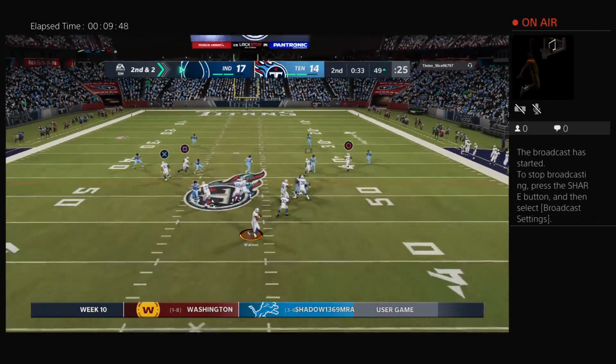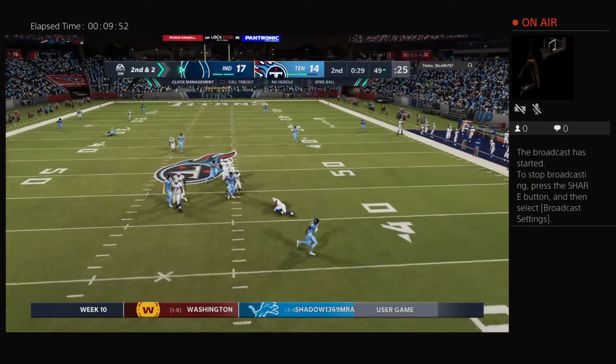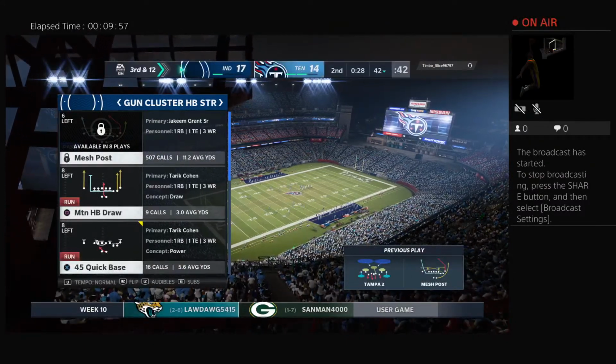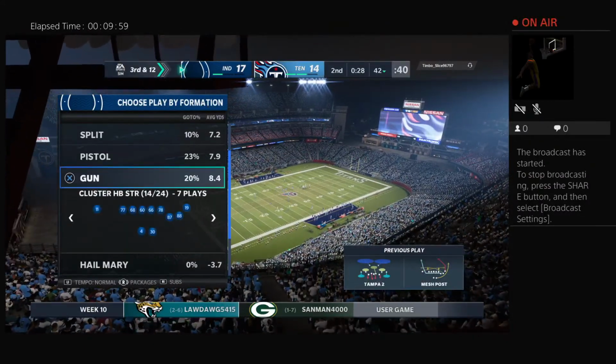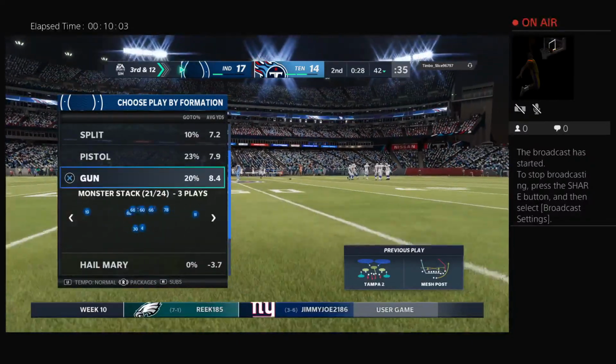Looking to throw again on 2nd down. Watson. And he's going to go down. They sack him back at the 42. Now the Colts are going to burn the second of their timeouts as they stop it with 28 seconds to go in the first half of play.